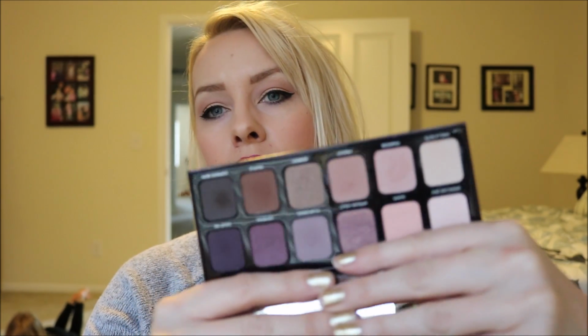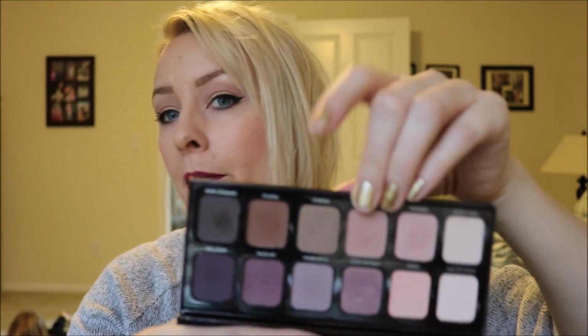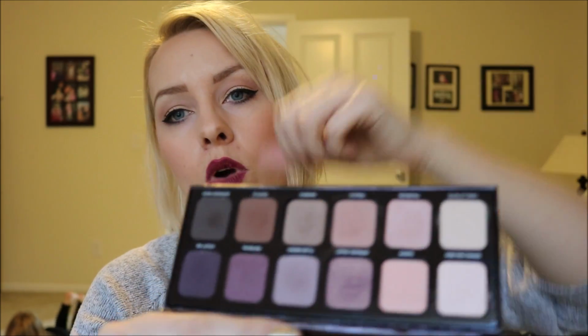This one is not all matte, but I'll show you. There is a lot of matte in here. So I've been using this a lot too and creating some all matte looks using this palette. I have been using the shimmery colors here and there as well, but I absolutely love this Plum Smoke, for example, which is a gorgeous matte, kind of dusty purple color. This Vanilla Nuts is a perfect brow bone highlight, and it's also all matte. So I don't know, just the combination of these two palettes, I've just been really loving both of these this month.